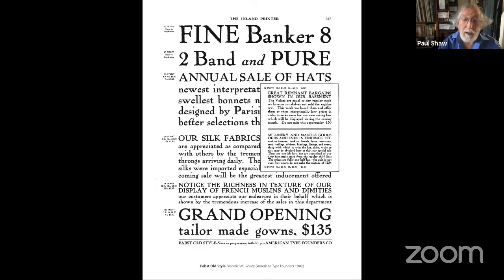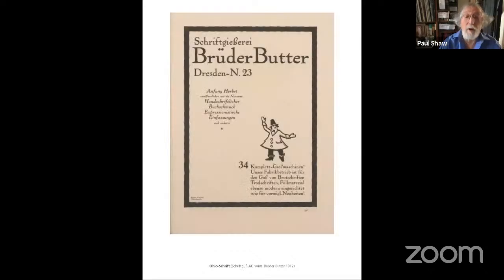But I really doubt that Klinger would have been aware of it until after he was already doing his top heavy Gs, because the copy of the typeface was called Ohio, which was kind of odd because Gowdy was from Illinois. But it didn't come out till 1912, a whole decade after Klinger was already working with the top heavy G. But here's the typeface in its German version, Ohio Schrift, with this really cool little figure that was the mascot of the foundry, the Butter Brothers, Bruder Buter. And there it is, there is the G.